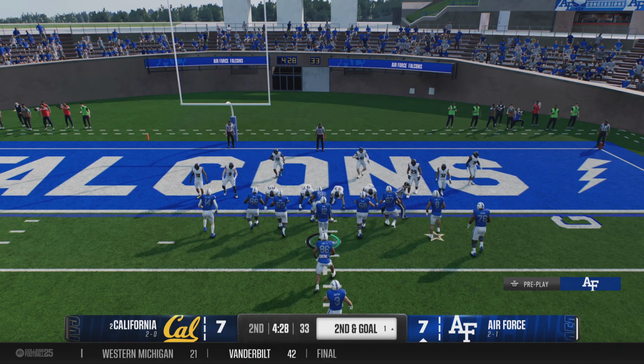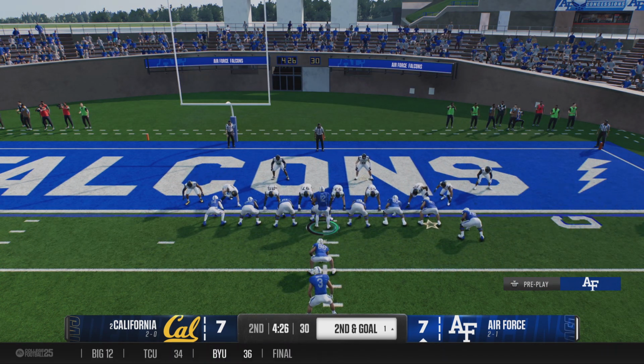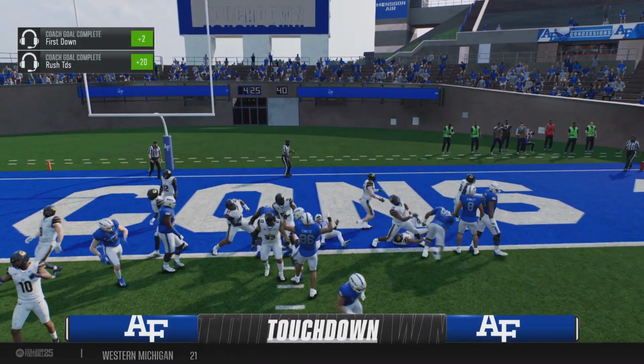Now the offense tries to punch it in on second and goal. Here we go. The quarterback sneak, looking to eat.